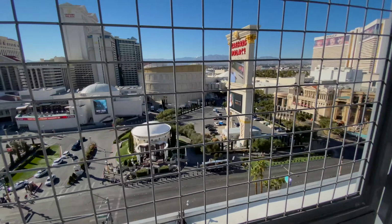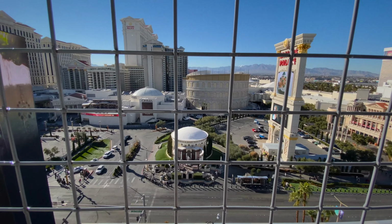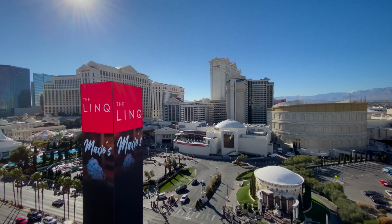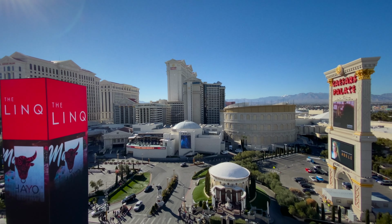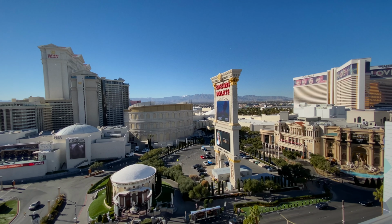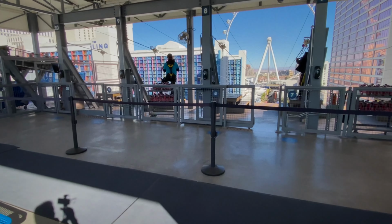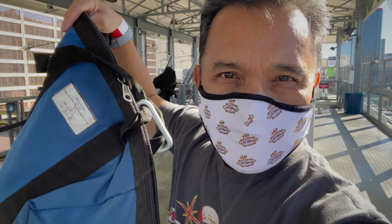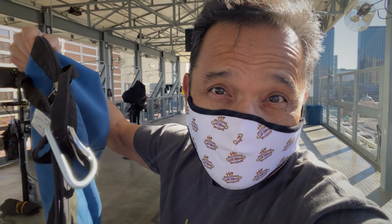All right, so let's see how high up we are. We are 12 stories is what they said. Oh, okay. I think it's 114 feet. Everything that you have goes in this bag, and then I can get on the ride. Goodbye.